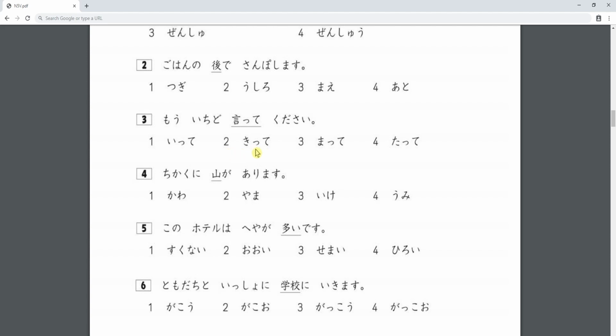Kitte. This is incorrect. Matte, which could mean wait. So it doesn't really make sense, but もう一度待ってください. Please wait one more time. Tatte, which means stand from the word tatsu. もう一度立ってください is a correct sentence, but this kanji means to say or to speak. And that's in dictionary form is yu, I, and then u. But this is the te form, which can be used for commands or requests. And that means our correct answer is number 1.